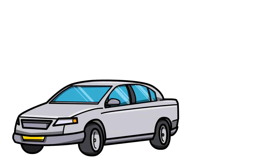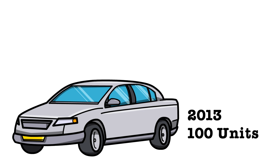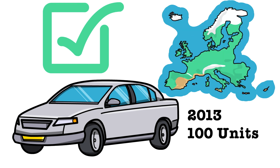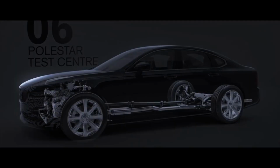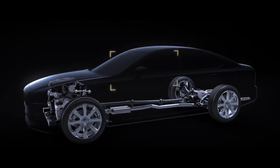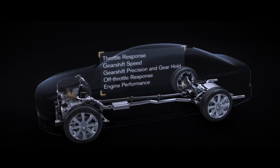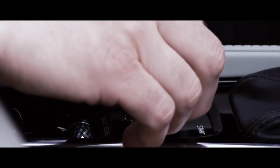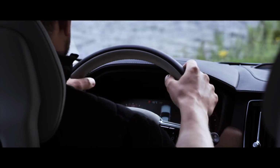The S60 was the first to be launched in 2013 with just 100 units manufactured to test out demand. But positive feedback led to the V60 and S60 being launched across 8 different countries in what was a commercial success. So much so that a year later in 2015, Volvo purchased Polestar outright after seeing this success that Polestar had enjoyed with both the V and the S60 models.